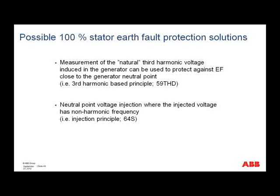And the other thing to bear in mind is that the effectiveness of this third harmonic method really depends on the type of generator, because the amount of third harmonic voltage induced in the generator is type dependent. Generally on hydro units it can be quite okay, but on thermal units maybe one would have to investigate a bit. If we look then at the injection principle, the minus here of course would be price. Okay, you need to add also the injection equipment. But the plus here is that with this method you can detect a stator ground fault even with the machine at standstill.